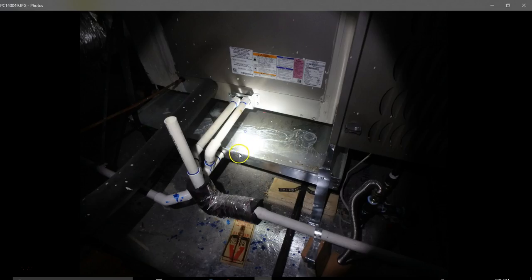They didn't put a float switch here on the drain pan. Now some cities don't require float switches on the drain pans, but this is a 2-story house and this sits above the second floor. So if this primary gets clogged, which happens all the time, and the secondary gets clogged, which happens all the time, then eventually the water will overflow and flood the house.